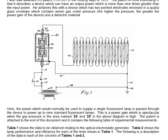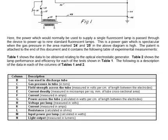Table 1 shows the data to be obtained relating to the optical electrostatic generator. Table 2 shows the lamp performance and efficiency for each of the tests shown in Table 1. The following is a description of the data in each of the columns of Tables 1 and 2. In column B is the gas used in the discharge tube. In column C, the gas pressure in the tube. In column D, the field strength across the tube. In column E, the current density.